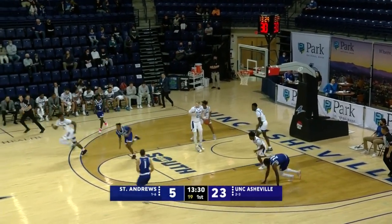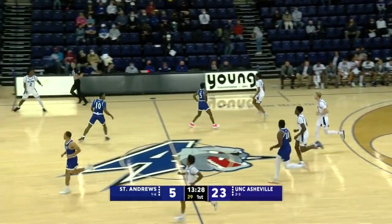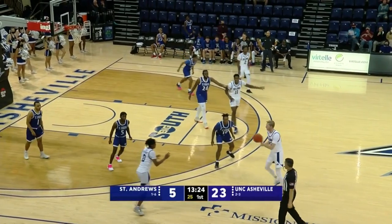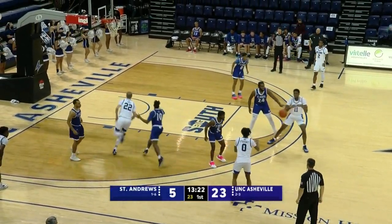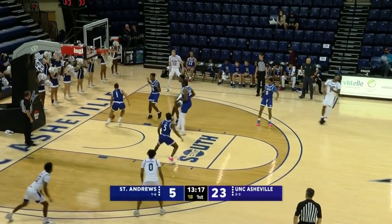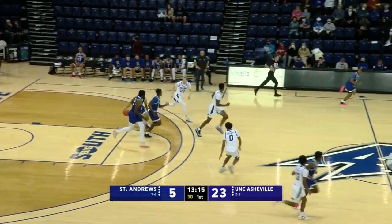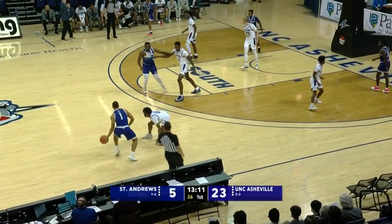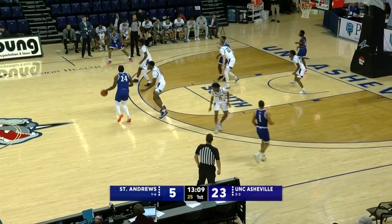Taylor blocked by Marable. Stephanie in transition. Leaves it off. Jude thought about it from about 30 or so feet away. Has the range. McCray able to snag the loose ball in transition across the timeline. Here come the Knights. Top of the key for Taylor.